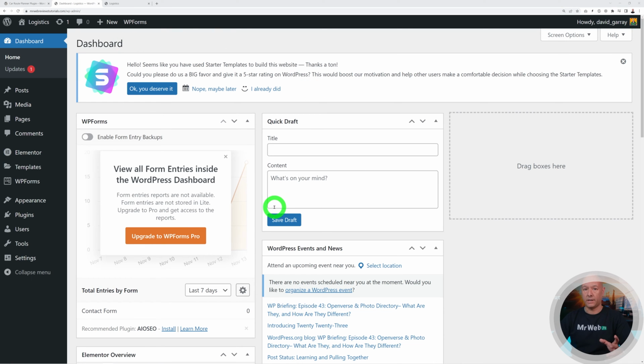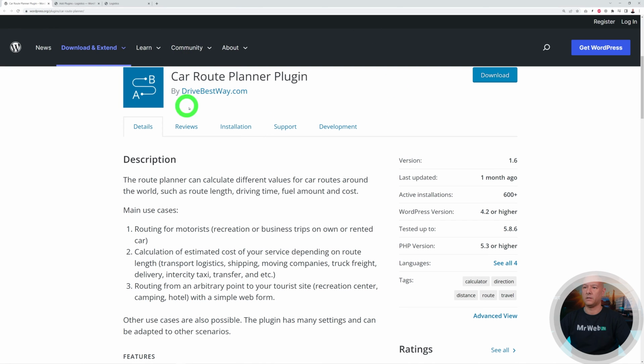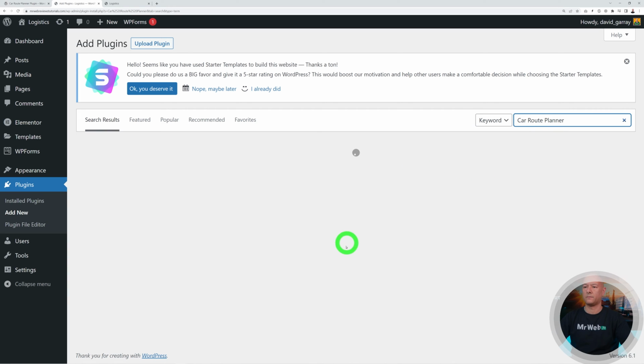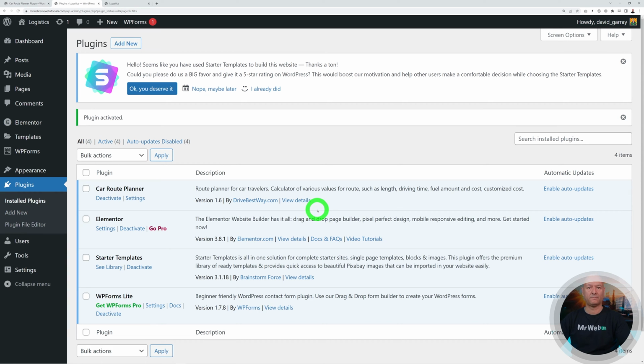And before we start designing our website, we're going to add our cost calculator plugin. So for this, we go to plugins, add new. And this is the one I've picked here. This one is called Car Route Planner. So we go back here, type in the search box Car Route Planner. And that's the very first one here. So click install, activate, and that's basically it. Now we have everything we need to get started and design our website and basically configure everything.